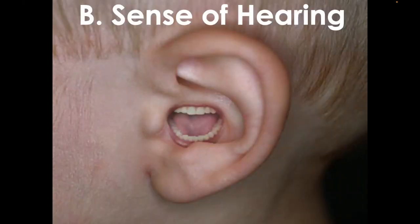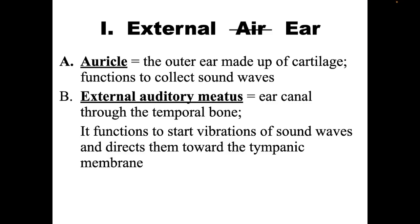Now we're going to move into the sense of hearing. We have the external ear, which is what we usually pierce, that cartilage structure with the earlobe that's kind of like a sonar dish, that is called the auricle. Then the ear canal, as we go into the ear, is called the external auditory meatus. And this ear canal moves through the temporal bone.